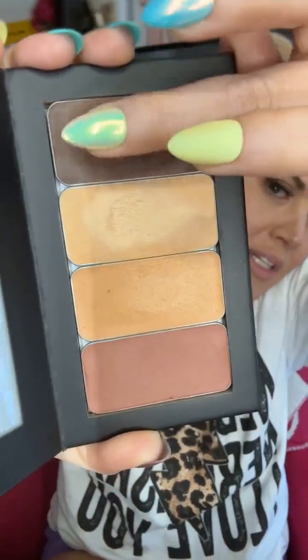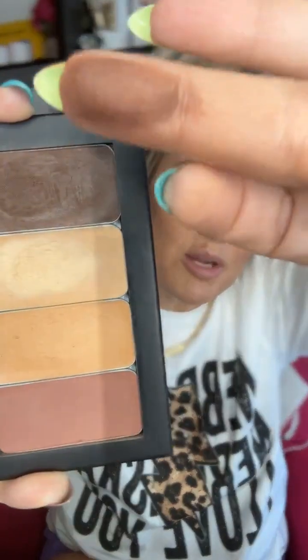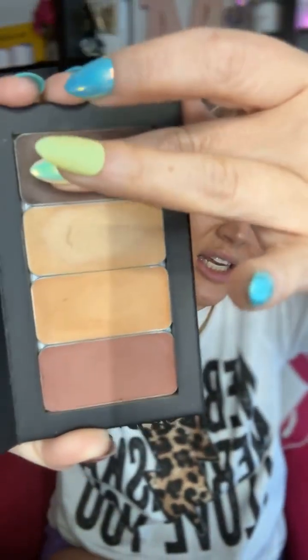This is a really great way to get coverage and dimension and all those things, but you don't have to be scared of it. I don't typically apply my makeup with my fingers, but I just want to show you the simplicity of this. So this makeup is cream, but you can see it's not like creamy wet. You see what I mean?